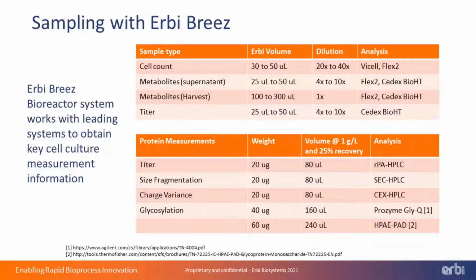Many questions come up about how we sample in a system of this size. Most standard analysis equipment is actually able to handle our sample volumes, provided we do an additional dilution step. This dilution is generally required anyways at high density. For metabolite measurements, supernatant can also be spun down and diluted, and daily perfusion harvest volumes are more than enough to be measured directly.